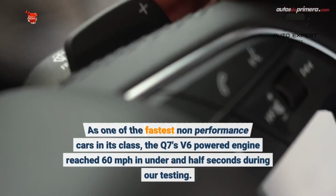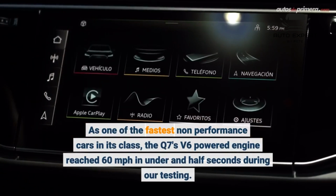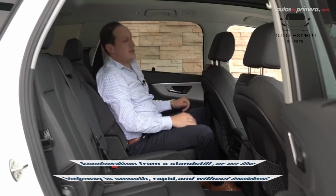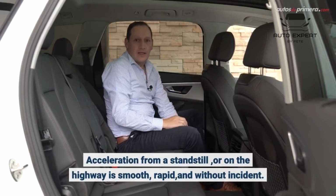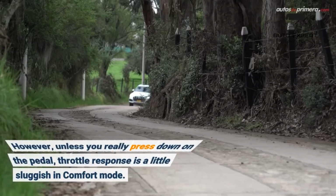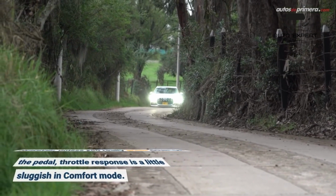As one of the fastest non-performance cars in its class, the Q7's V6 powered engine reached 60 miles per hour in under 6.5 seconds during our testing. Acceleration from a standstill or on the highway is smooth, rapid, and without incident. However, unless you really press down on the pedal, throttle response is a little sluggish in comfort mode.